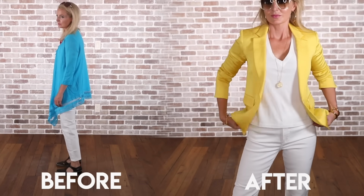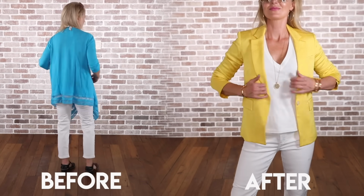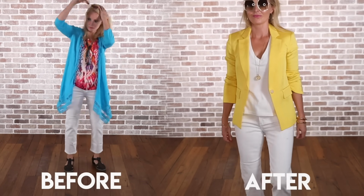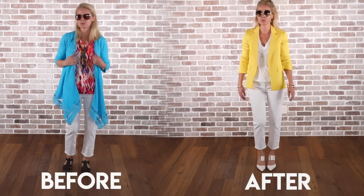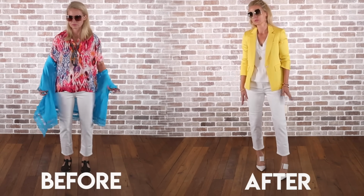So unfortunately, this exact blazer sold out, but I know there are some similar to this one. This one is an old one by Veronica Beard. Here again, I've got on that modern pendant necklace, and then the same white jeans I just showed you, but they look so much better with this outfit.